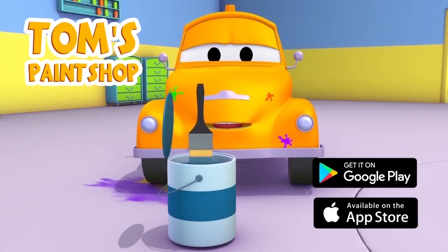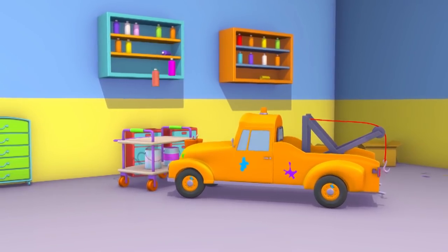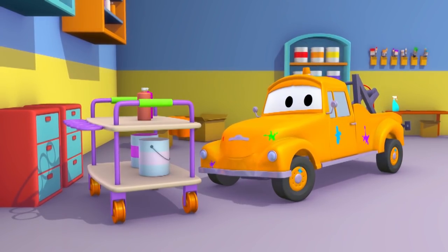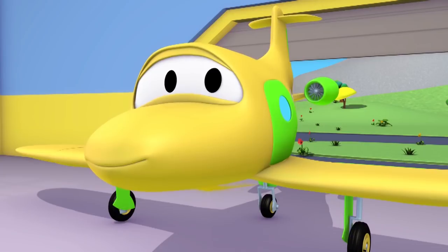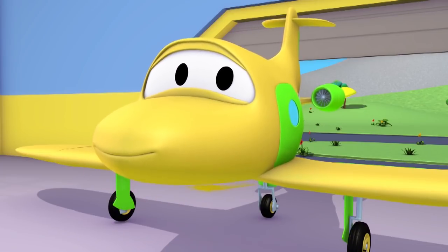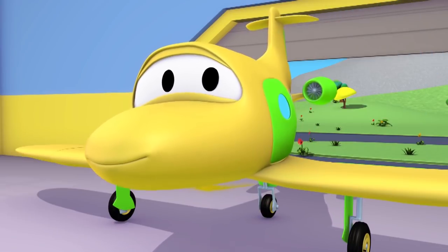Tom's paint shop. Hi, Tom. Getting ready for another busy day of painting? Look who it is, Penny. Hi, Penny. You look so excited to be painted today. Have you chosen a character? A beautiful fairy? That's awesome.